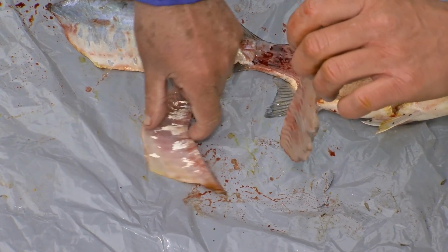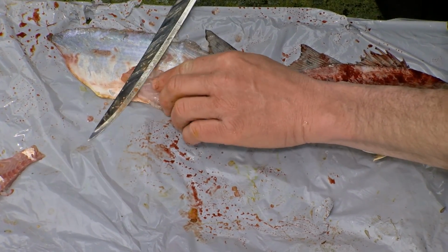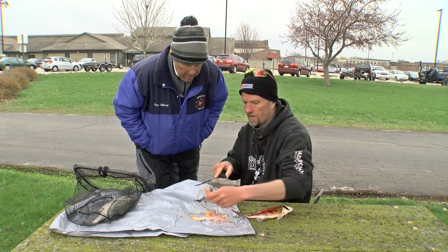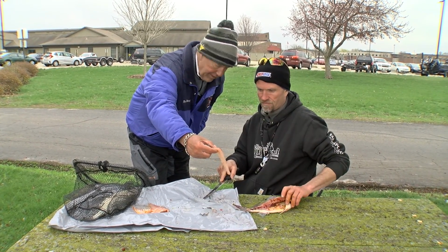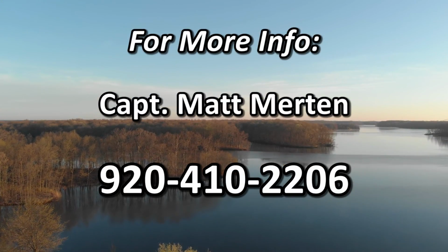Okay, now this is waste. Correct. Okay, now that's your fillet, and you want to get that red off. Correct. And that is much easier with an electric knife. Yes. Now you got candy. Okay, this is the perfect fillet right here, right? Yep. That's perfect. And you swear they taste just like walleye or crappie. No, a little bit better.